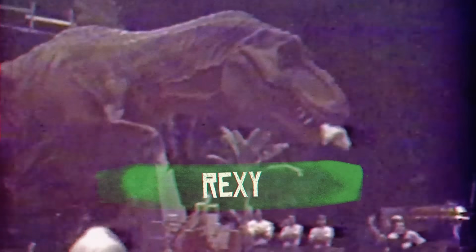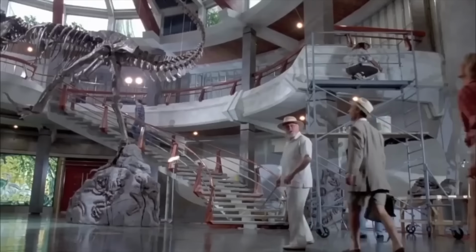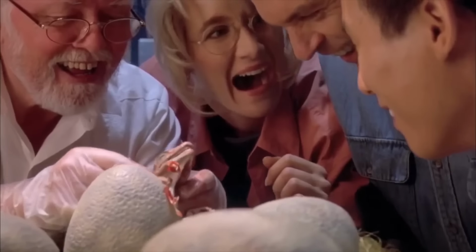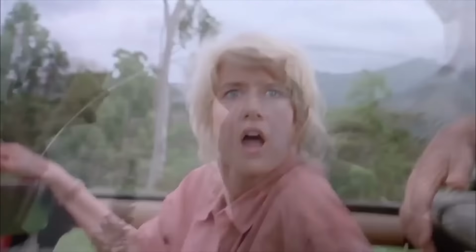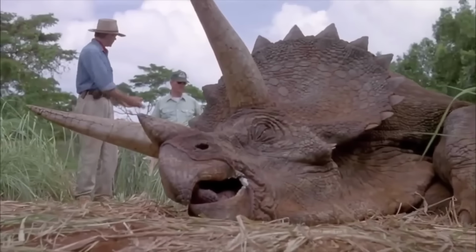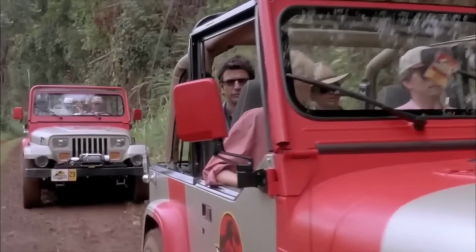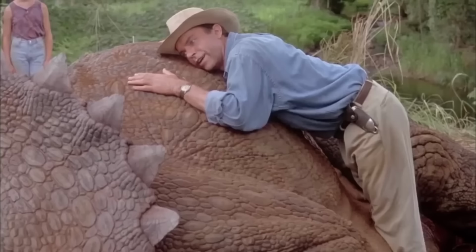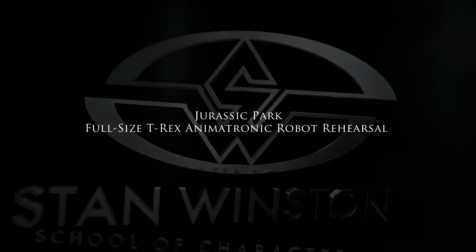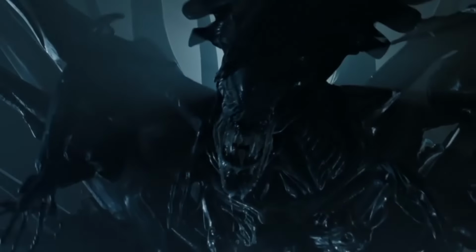Jurassic Park, Rexy. When Jurassic Park was in development, one of Steven Spielberg's main priorities was to have animatronic dinosaurs. He wanted all of the dinosaurs that would appear in the movie to be animatronics, but sadly, this was entirely out of the question because of the budget for the movie. So many of the dinosaurs that appeared in the film had to be computer generated. Still, Spielberg wanted at least some animatronics, so the production team started looking for someone that was up to the task. They found the Stan Winston Studios. The studio had already worked on similar projects in the past, so they were perfect for the job.